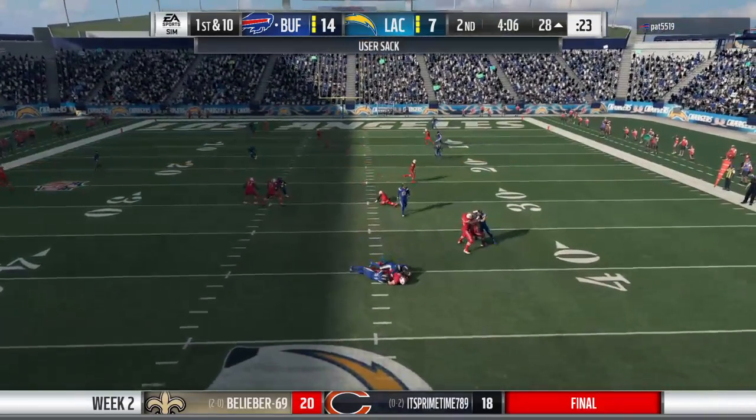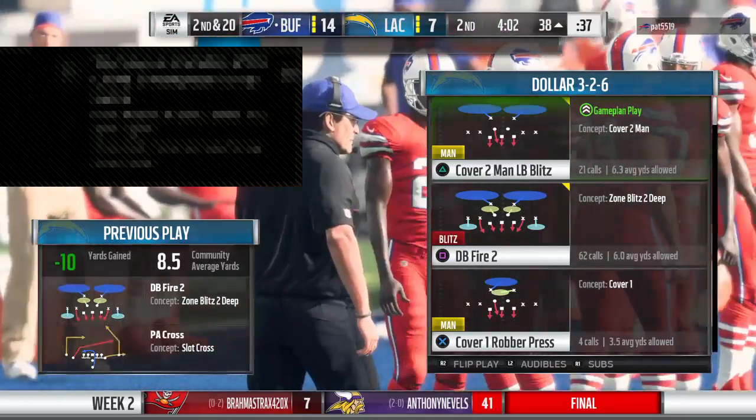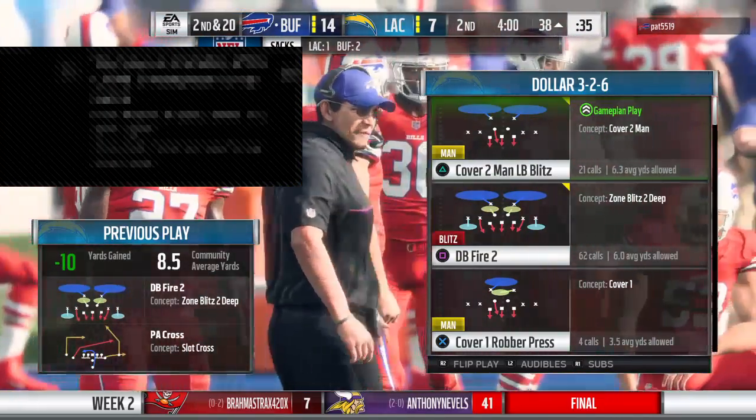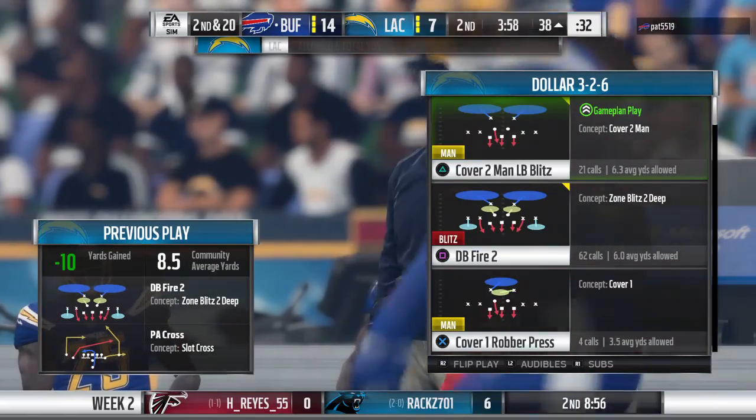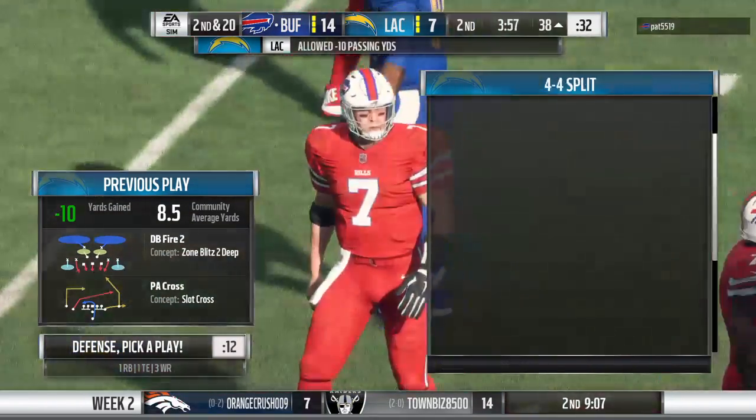Now a play fake here on first down. Rush coming, and he's taken down. Well, so much for setting the tone of the drive offensively. Giving up a big sack that loses that kind of yardage, not a great start.